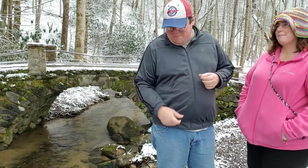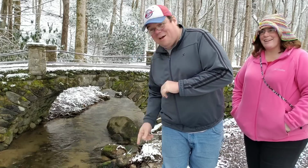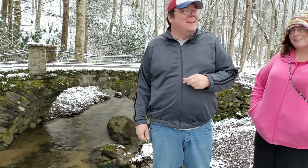Elkmont has lots of beauty, doesn't it? Mm-hmm. And if I step one foot back, I'll end up in that river there. Don't do that. I will. I'll end up right there. It's cold.